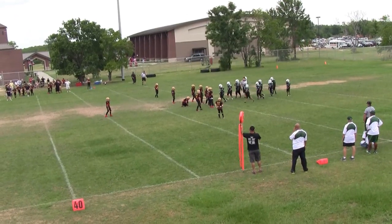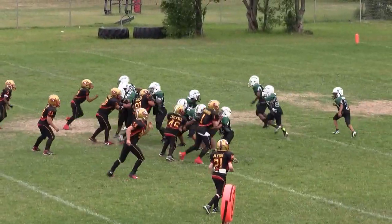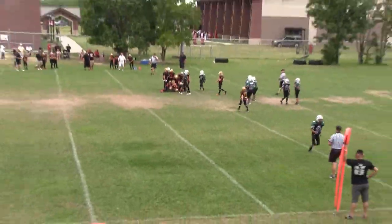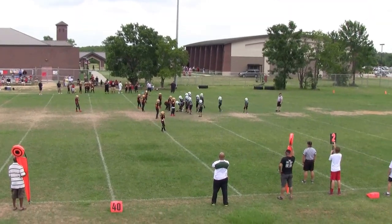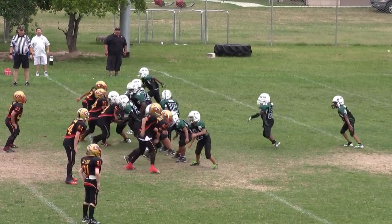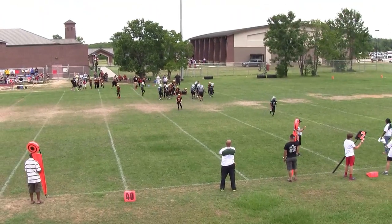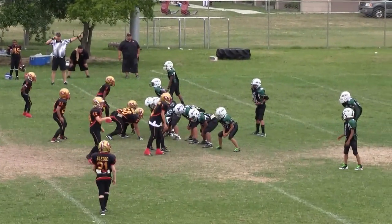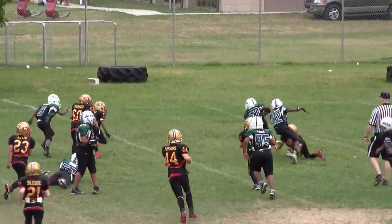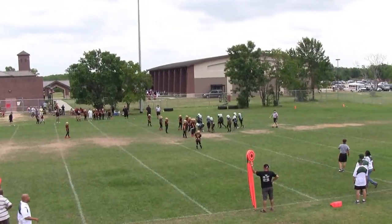Here's the penalty. Looks like there was a holding call on the offense on that last play. It makes it first and about 18 on the Jets 25. Second down. Second and about 12 on the Jets 31. Third down, third and 13 on the Jets 31. Fourth down, fourth and about 18 on the Jets 25.